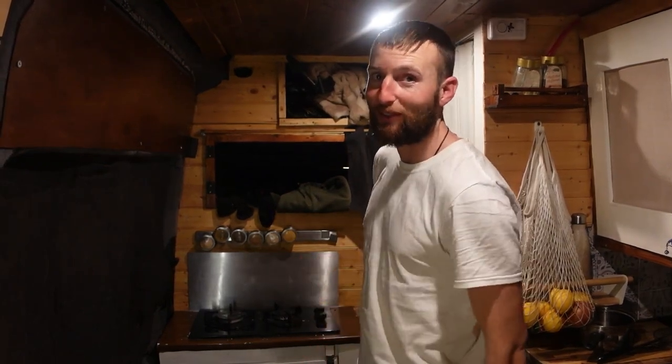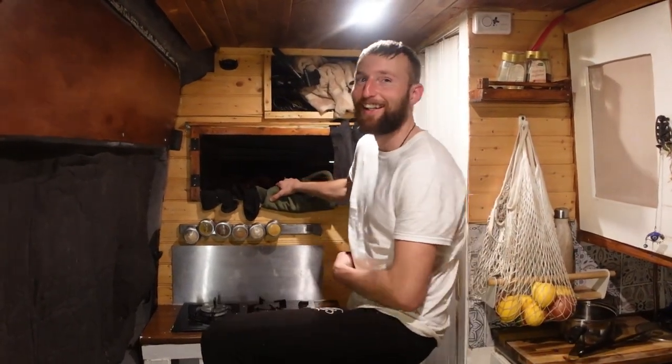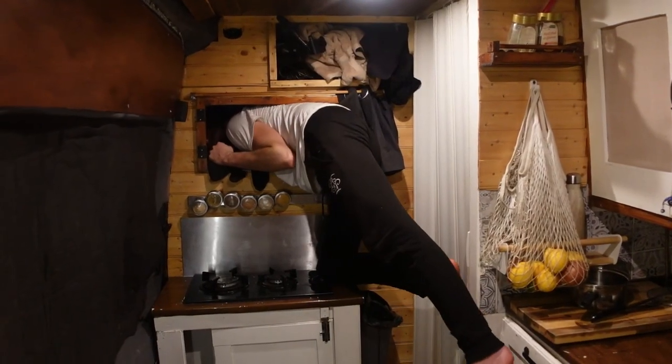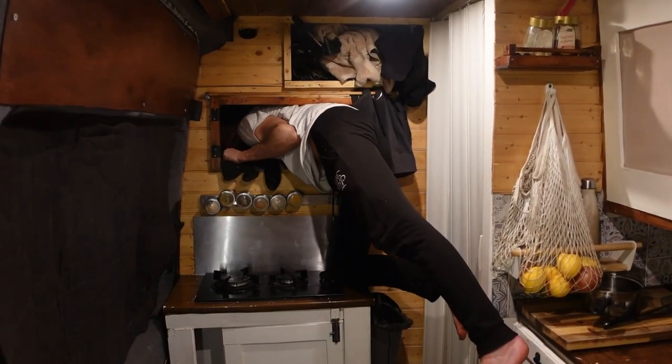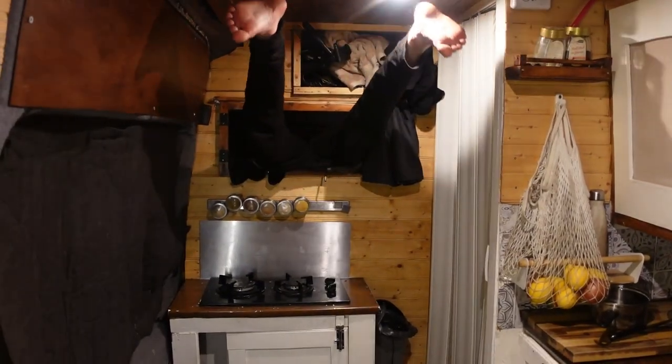Fortunately, I've got to climb through. My butt has got a little bit fatter since coming back to Portugal. I think it's all the pastéis de nata. Yeah, I'm glad I'm not climbing through because I'll get exposed straight away. It's not the most James Bond sexy, is it? No, it's not. Squeeze through there one night when we got a knock on the van.